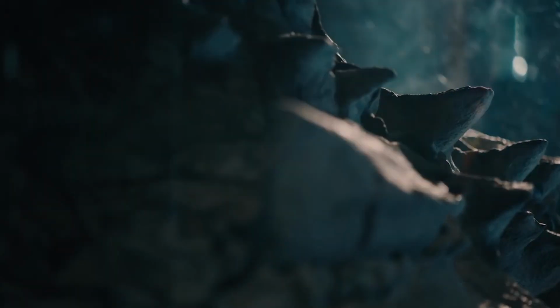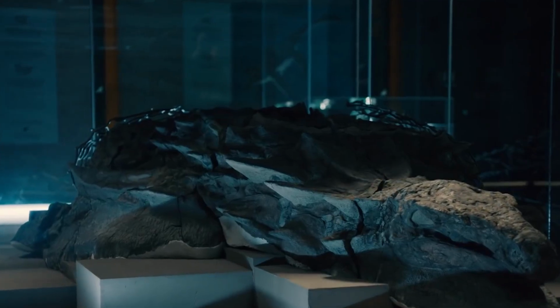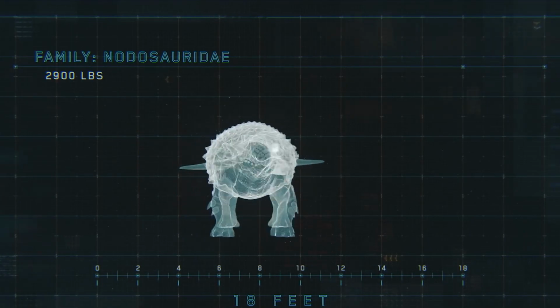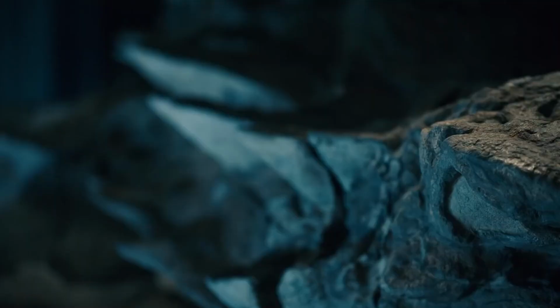This Borealopelta was unlike others of its kind, having a heavy armored top with massive shoulder spikes and a long tail, weighing up to 3,000 pounds.